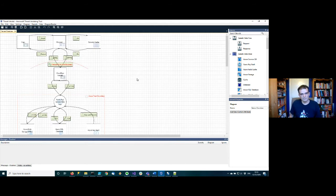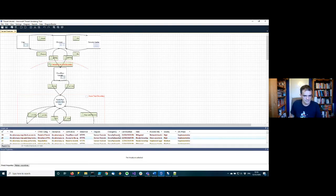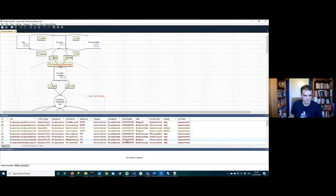We do this occasionally, like when you're introducing a new technology, we might consider doing this. Or if you've got an application that's never had any kind of threat modeling, you might do this to understand it. Now, it took me about an hour, fiddling around with all the different wires on this diagram, to get this set up. And what it does is it then gives you this useful STRIDE model.